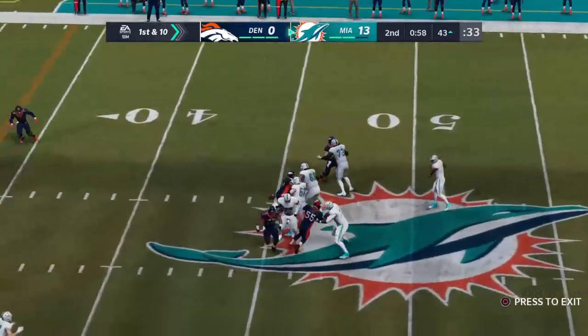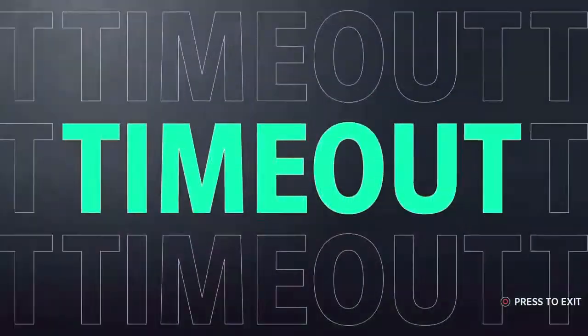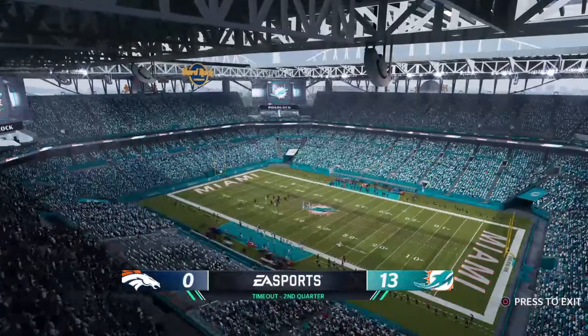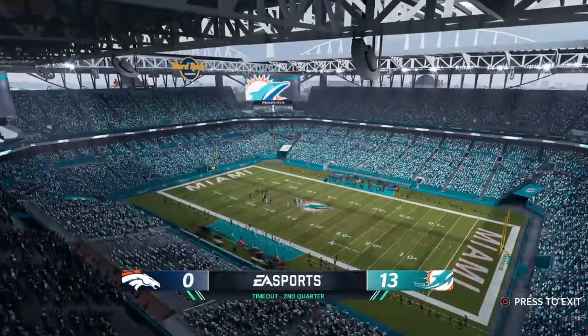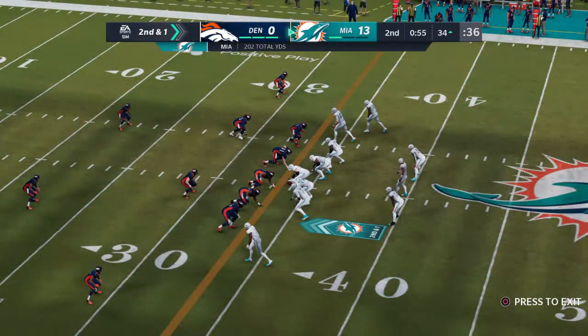Setting to throw on first down is Tua. Able to find Shaheen here. And he's going to get a solid gain of 9 before being brought down. Second and right at a yard. That last catch short of the marker by just a yard leaves him with a very manageable second and 1.